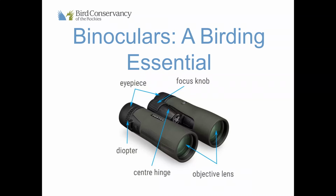Nikon, they make great binoculars. Bushnell, Audubon. The Audubon website actually has a great resource if you're looking at buying binoculars. They have them rated for each level and what you're looking for, and they rated the best binoculars that they think for those different price ranges.